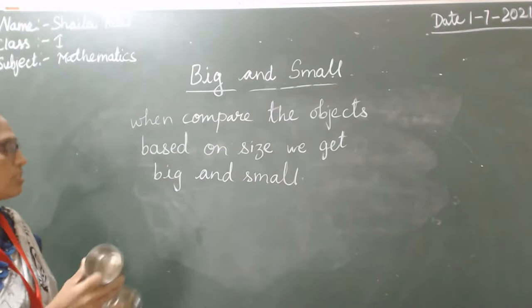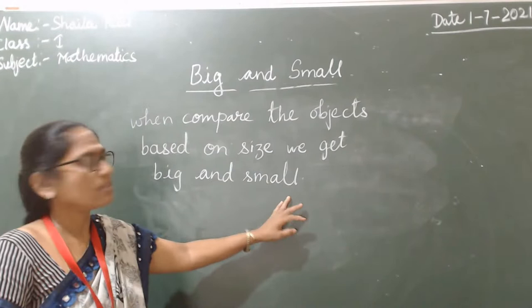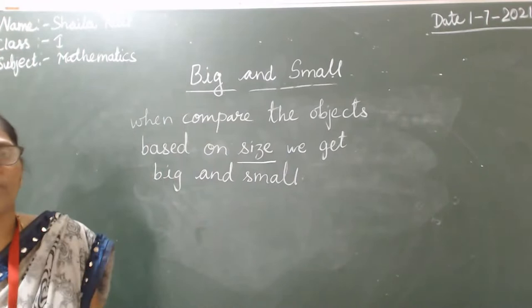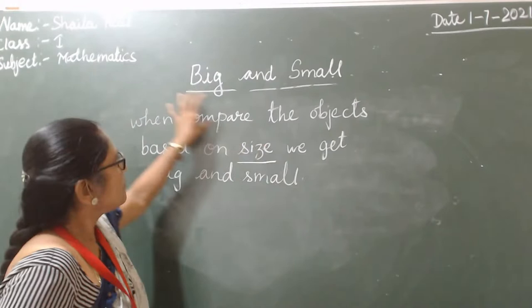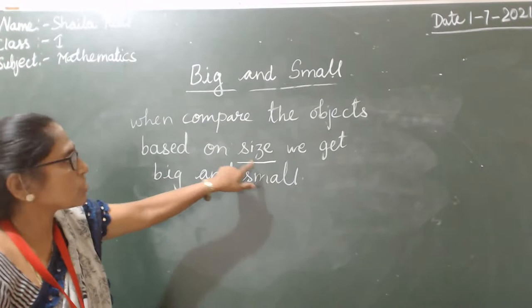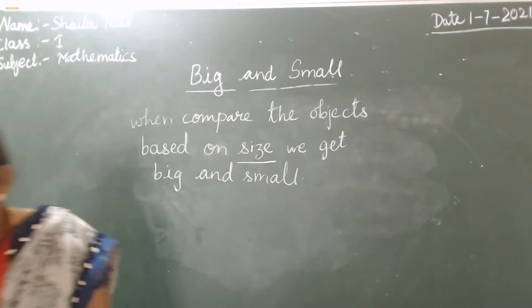So what is that? We have compared the size. When we compare the size of the objects, we get big and small objects. So, how can we differentiate big and small? By comparing the size of the objects given. When we compare the objects based on the size, we get to know which one is big and which is small. We can identify the concept.